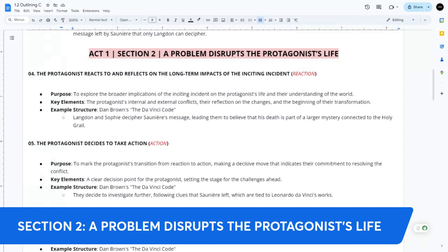If you continue to look at Dan Brown's The Da Vinci Code, Langdon and Sophie decipher the message, and this leads them to believe that the ending is part of a larger mystery connected to the Holy Grail.